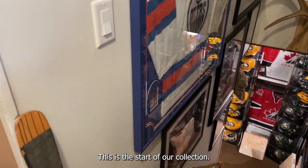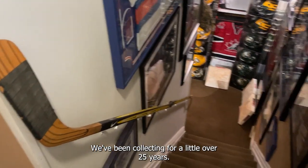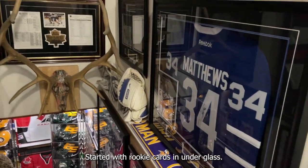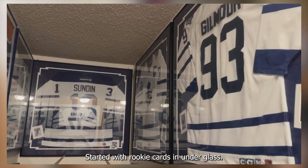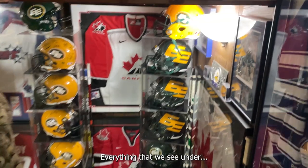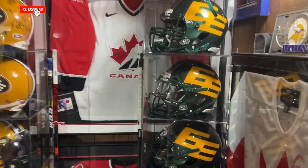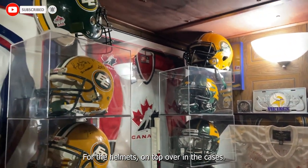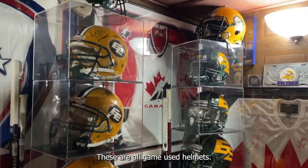This is the start of our collection. We've been collecting for a little over 25 years. Started with rookie cards in under glass. Everything that we see under for the helmets, on top of or in the cases, these are all game used helmets.